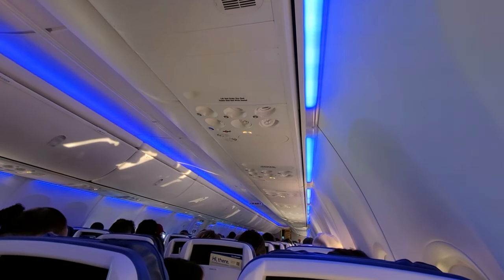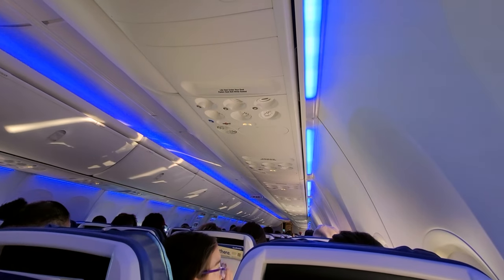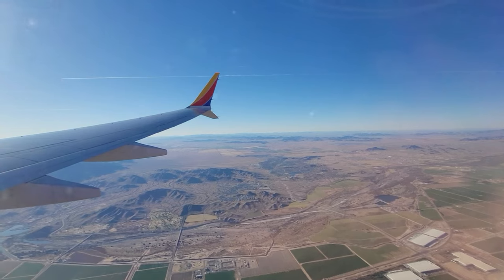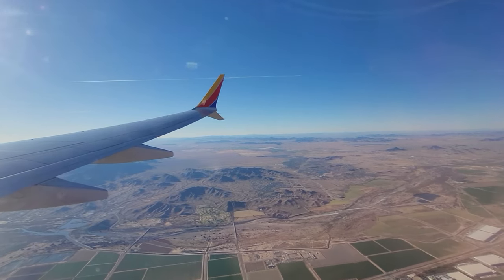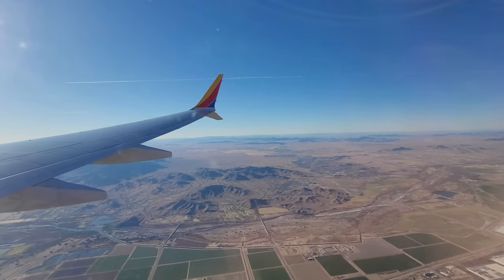We departed for Phoenix relatively close to on time, and we arrived into Phoenix pretty much on time. So I'll be out here in the Phoenix area doing some plane spotting, so be on the lookout for those plane spotting videos later in the year. So with all that to say, welcome to Phoenix, Arizona.